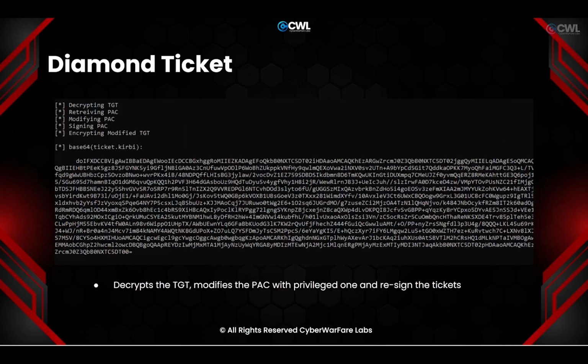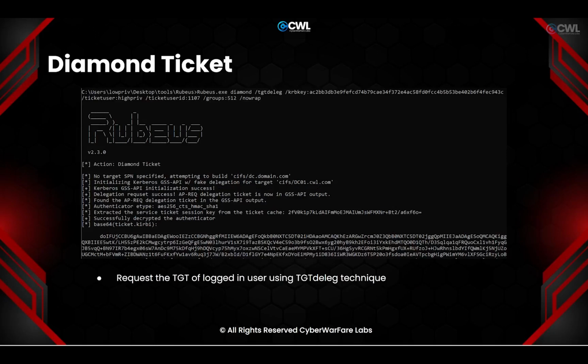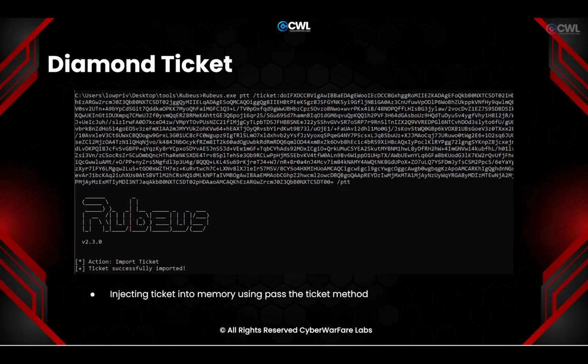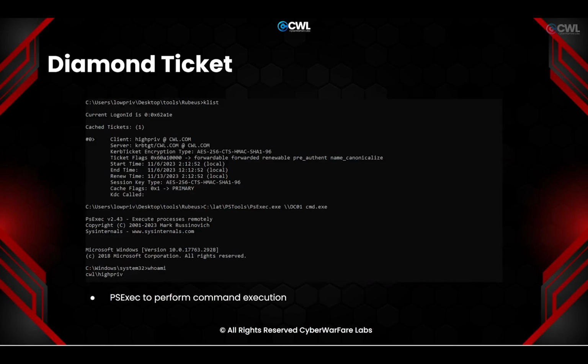So here you can see it's generating the ticket, it's getting the usable ticket, and here it is decrypting it, retrieving the PAC, modifying the PAC, and resigning the PAC again, and then encrypting the modified TCT. And this modified TCT is now what we are going to take and then pass it as the ticket. And after that, you can see the ticket is now passed, and the server here you can see it's a curved TCT. It's not a service ticket, it's a TCT.